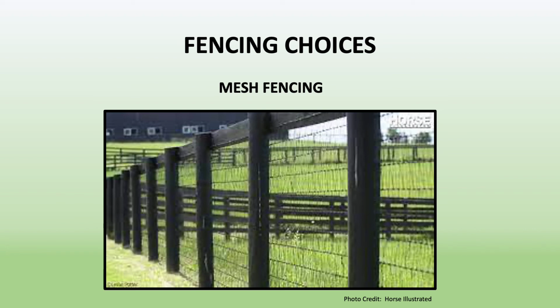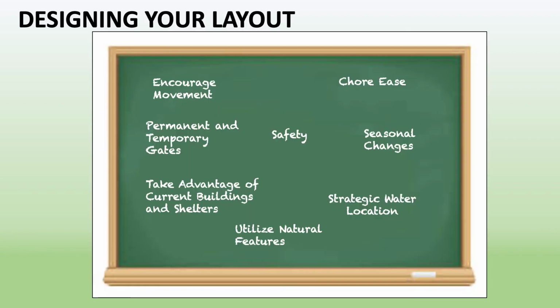And last but not least is mesh fencing. On the pros, it looks fantastic. On the cons, it will need to be professionally installed as it needs to be stretched very tight. It does collect trash as winds blow and has a tendency to sag and bulge and is quite tough to trim under it.